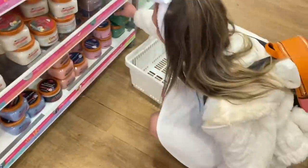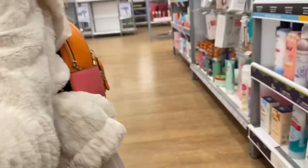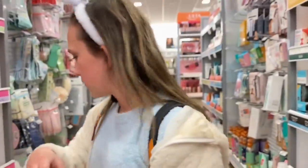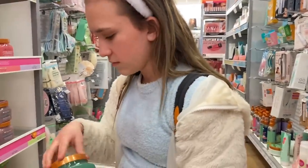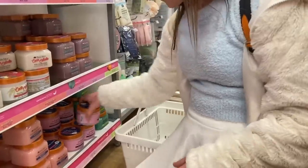I'm gonna smell this coconut lime. Yeah, what do you think? I like it. I do. I mean, it kind of makes you a little sick when you smell it because it's very plasticky smelling. I don't know, like artificial maybe. It's not bad though.